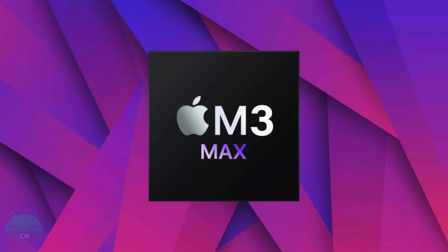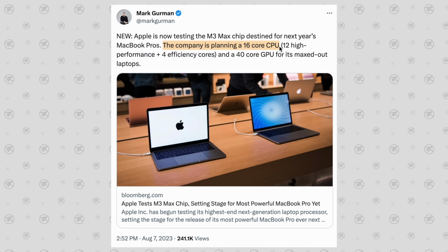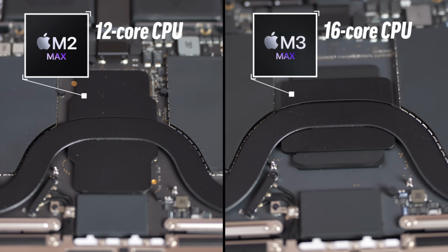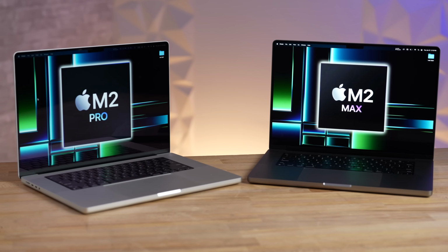But now let's get into the big boy, the M3 Max chip, which is gonna shake the tech world because of Apple's very unique approach. Every single M3 Max chip, even the binned version, is gonna be coming with a 16-core CPU, which is 33% more cores than the current M2 Max. This detail is incredibly important because for the first time ever, Apple is finally giving the Max chip more CPU performance than the Pro chip.